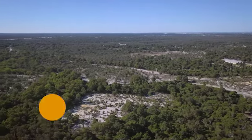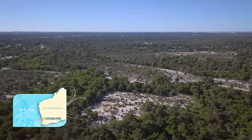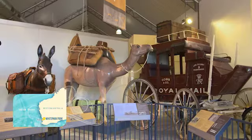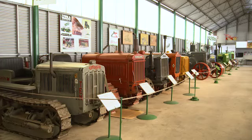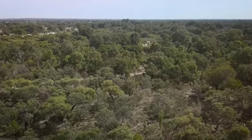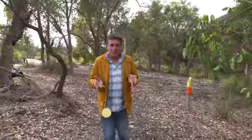You know, there's a lot to do at Whiteman Park. It's 10 times larger than Kings Park and home to transport heritage like no other place in WA. And the setting amongst native bushland is stunning. And that's what we're exploring today.